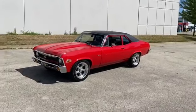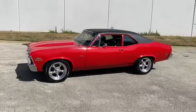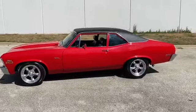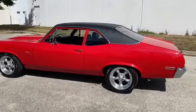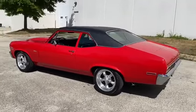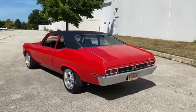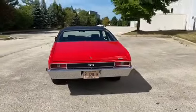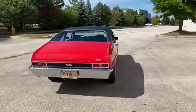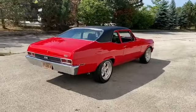Today I have the pleasure of showing you this 1972 Chevrolet Nova SS. Beautiful exterior red base coat, clear coat paint throughout the entire vehicle. Now it's not a perfect paint job, but if I rate it from 1 through 10, I would rate this paint job a 9. A 9 and not a 10, because there are a few little touch-ups and some blemishes that I will share with you in this video.